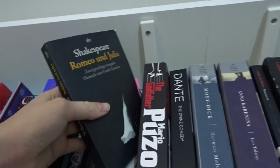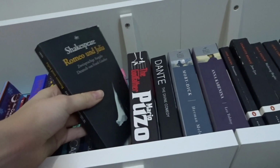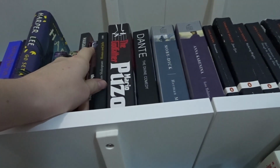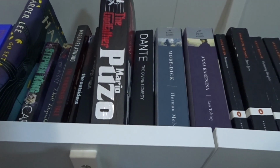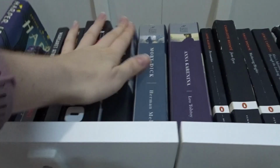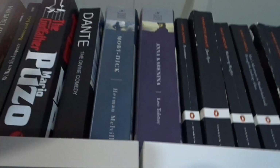Romeo and Juliet, but this one's a bilingual edition, so one side is German, the other side is English, and I actually had to read that for my German class. The Godfather by Mario Puzo, amazing. The Divine Comedy by Dante, haven't read that one, sorry. We got Moby Dick. I read it, but honestly, I don't know what to say.